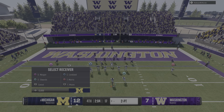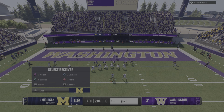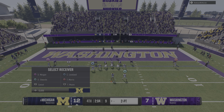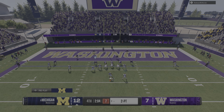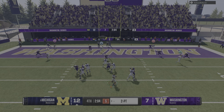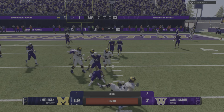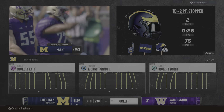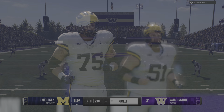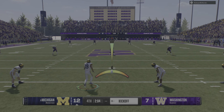My philosophy on going for two is only when you have to. Snapped it in the shotgun. The offense coughs it up, and they were on the move. Bounced right back to them. Well, every coordinator has a couple of two-point plays in his back pocket. They dialed one up there. They didn't get it. Let's see how that affects the outcome of this one.